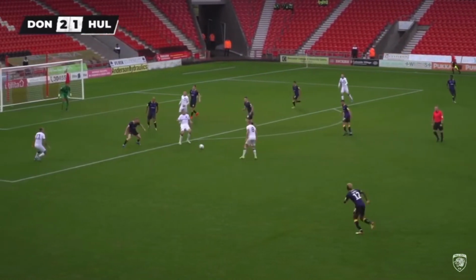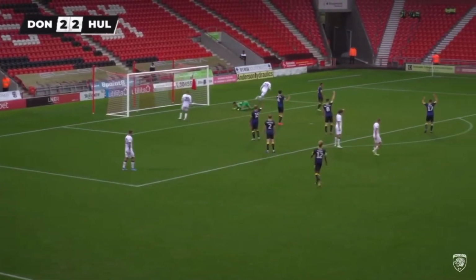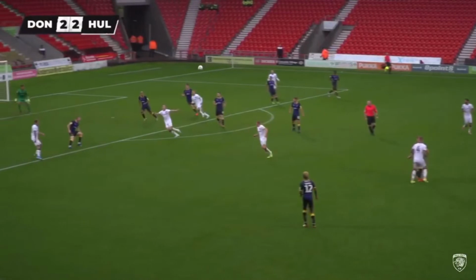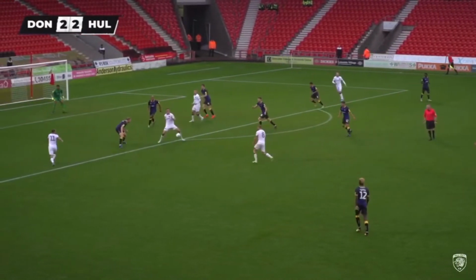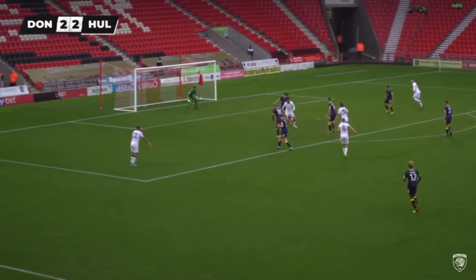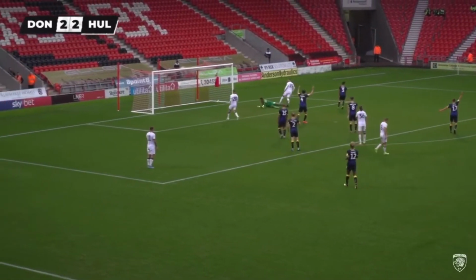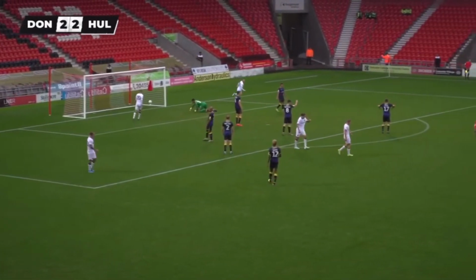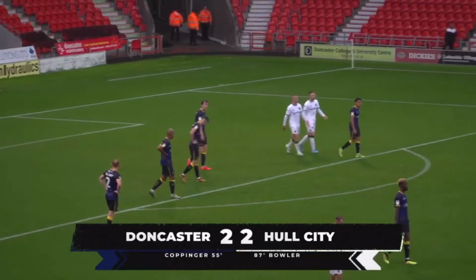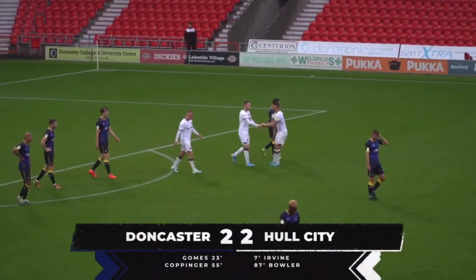Yordi device to Irvine. Now Batty. Oh, could pop to Bola. 2-2. First goal then for Hull City for Josh Bola. Makes up for the effort he had earlier on, which would have been a cracker. This time it's a simple finish, but he made sure it hit the net all right, put absolutely everything behind it, left nothing to chance, slamming it in to make it 2-2.